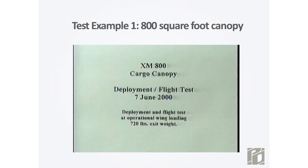I don't know if we can start this. This is a big cargo canopy, 800 square feet, and the customer wanted to know how long the control stroke was, and we basically said, let's jump it. So, yeah, it was a little weird, and because I want to be a company man, I was the guy in the middle.